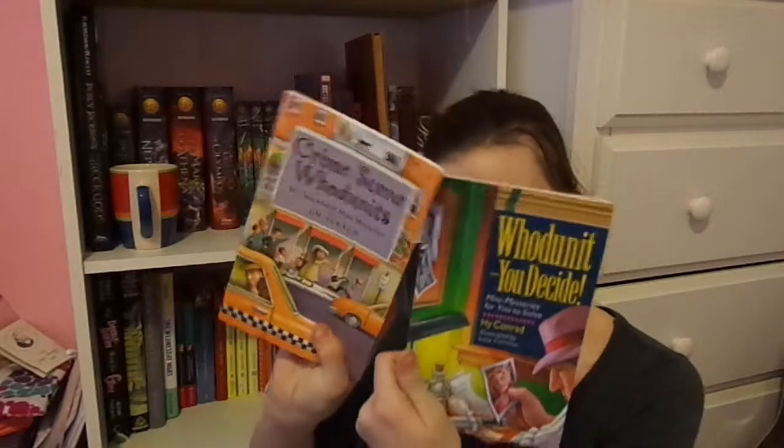This one and this one are also mystery books. See, I just really like mysteries. I actually wanted to be a detective when I was younger, but then I realized I can't do blood and gore. I don't remember if I did either of these. I think I did this one. I don't remember if I did this one. I may have. I don't remember.